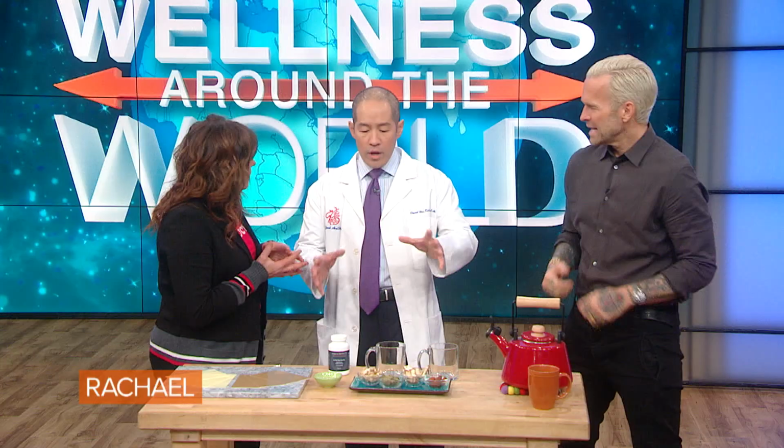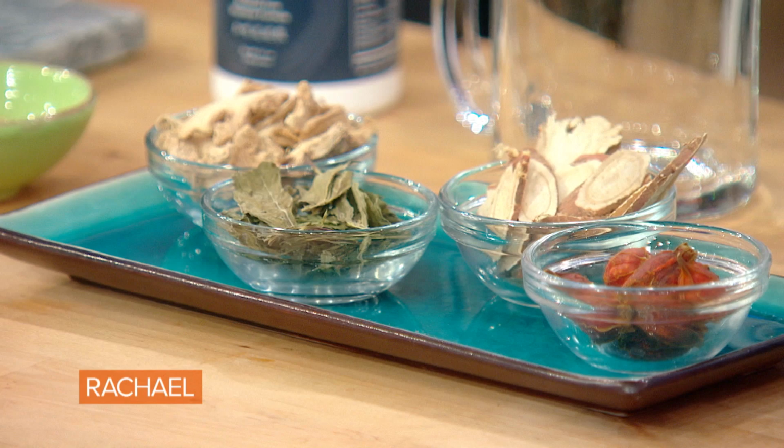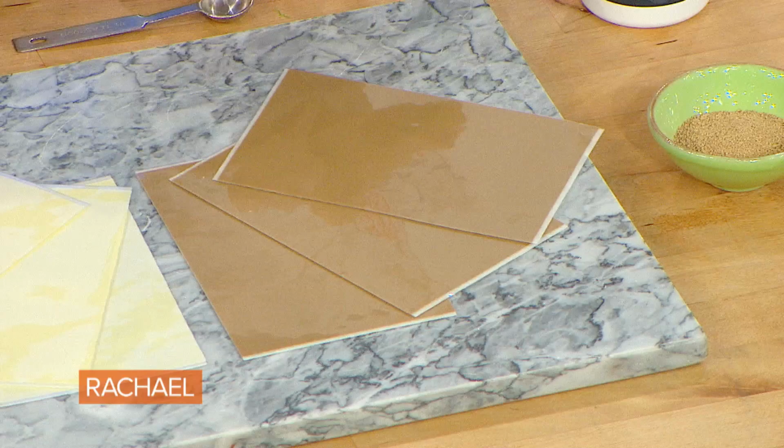There are two main pillars of Chinese medicine. One of them is acupuncture, and the other one is herbal medicine. Now, herbal medicine can be delivered in all kinds of ways. You can have raw herbs and cook them, you can have granular or powdered herbs, and for topical purposes, you can have herbs in patches. I didn't know about the herbal patches. Me either. I did not know that.